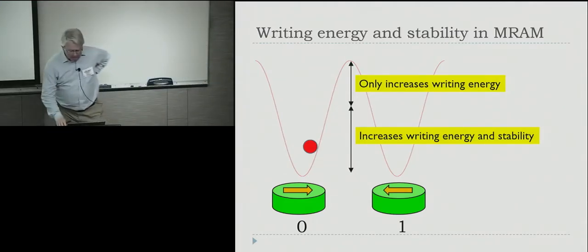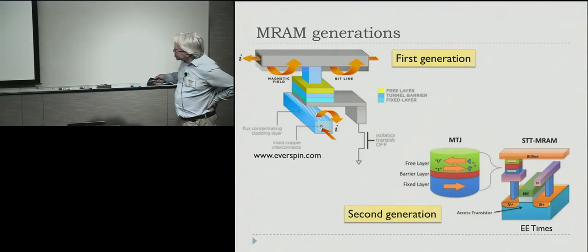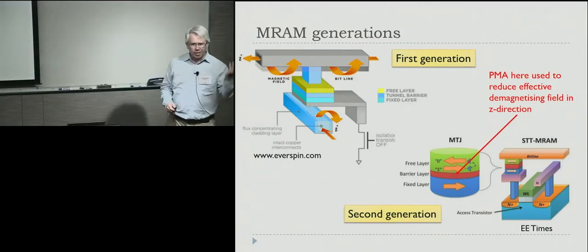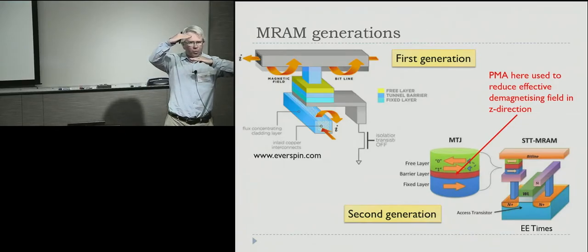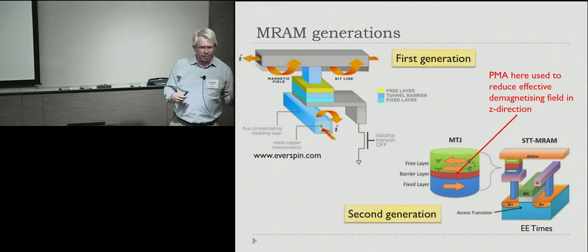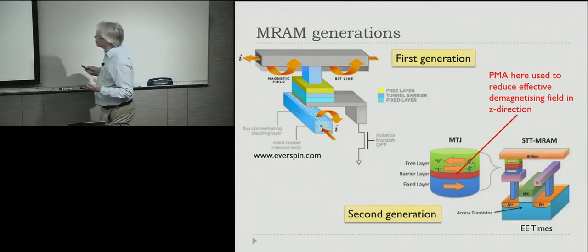So, enter PMA. What the engineers are doing is to introduce a very small amount of PMA at the interface here. Not enough to actually rotate the magnetization out of plane, but just enough to compensate some of the Z demagnetizing field, and that allows that unwanted part of the barrier to be shrunk away. So we can engineer the device to only have good barrier that contributes to stability as well as to writing energy. And that's happening as we speak.